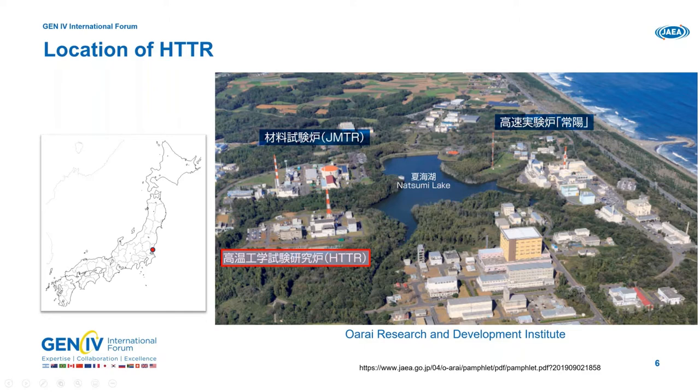Another is the first sodium-cooled reactor, Joyo, and HTTR is here. For Joyo and HTTR, the final heat sink is air, not water. This is an old picture; I will show the current one later. It is surrounded by a fire break zone, which is a request from the government. Nowadays the surrounding trees are cut and made into something like a road, called a fire protection road or fire break road.